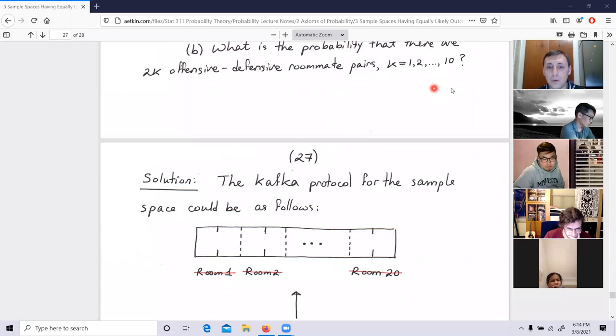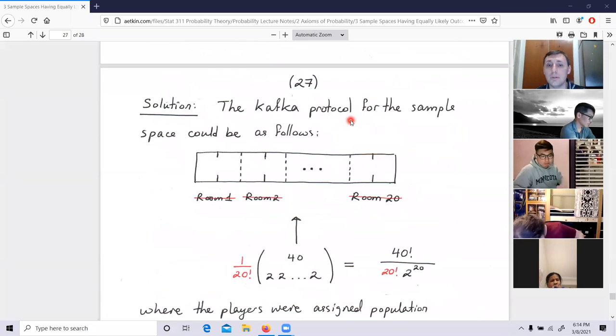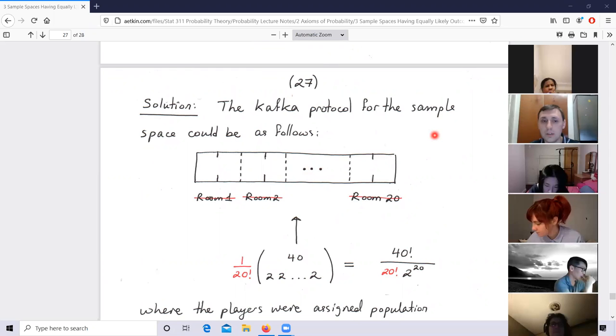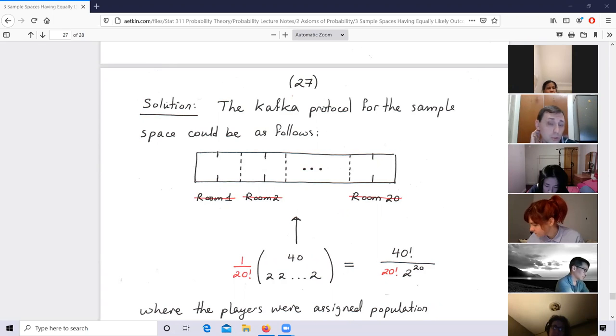Form a Kafka protocol. Okay? Always, guys, I told you, Kafka protocol. It used to be very difficult for me, but when I can see the protocol, I see the question: how am I arranging them in rooms? So here are the 40 individuals I have all together. And for a moment, let's suppose that we have room numbers, room one, room two, all the way to room number 20. You see, I crossed them out because that part of the form I'm not going to use.